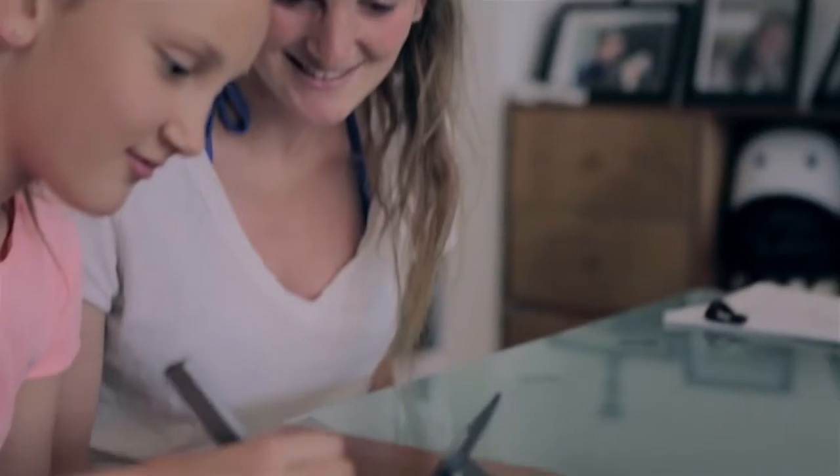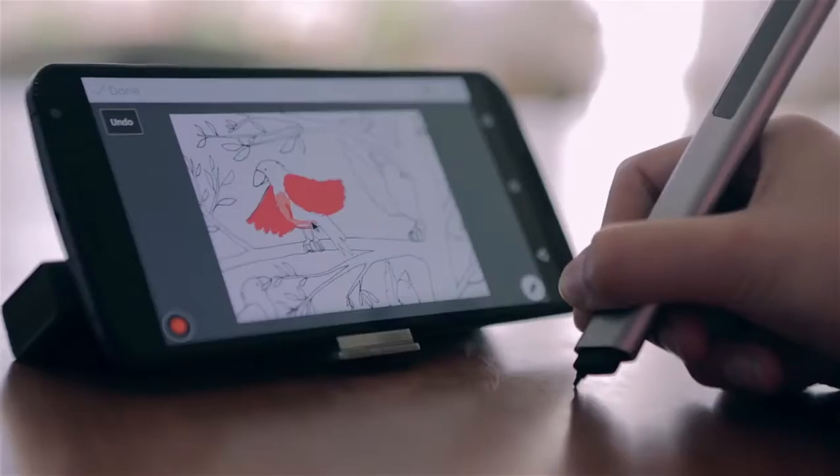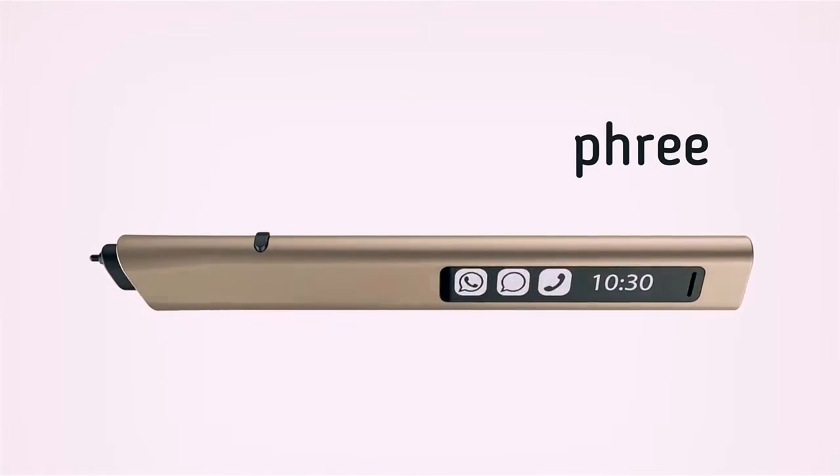But they're not a perfect input device. To fully express ourselves, we need better precision and more space. This is Phree, and it takes you way beyond the screen.